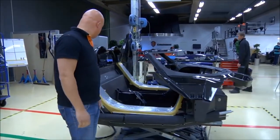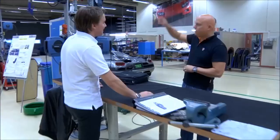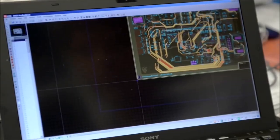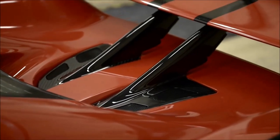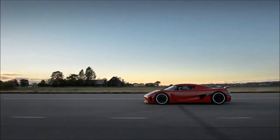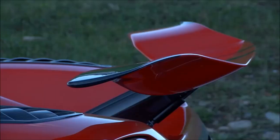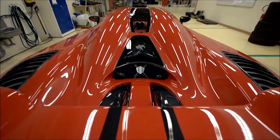My name is Christian von Koenigsegg. I'm 40 years old, and for half of my life, I've been on the quest to be a leader in the hypercar industry, utilizing Swedish design combined with visionary technical solutions. Our latest car, the Agera R, is built in the old hangars of a former Swedish fighter jet squadron. Their symbol, a ghost, is now proudly painted on the back of every Koenigsegg.